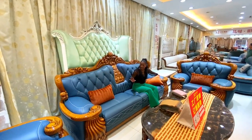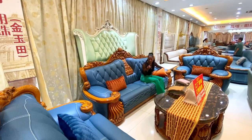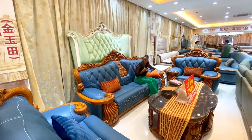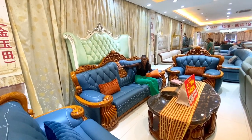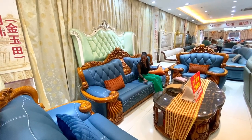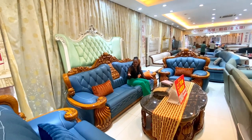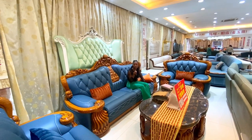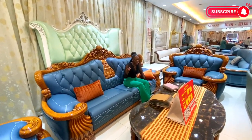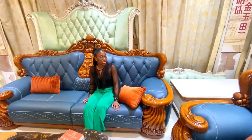So for me, I actually fell in love with this one, but I chose a different color because I have a specific color for what I want my house to look like. So this one I fell in love with, but in a different color. So yeah, this is so beautiful. I'm showing you guys things that I love. I'm not just showing you around, but I'm truly showing you what I feel is good, and also I would want to buy, and I am buying at the same time. So this is good material, good style. Everything is just perfect.